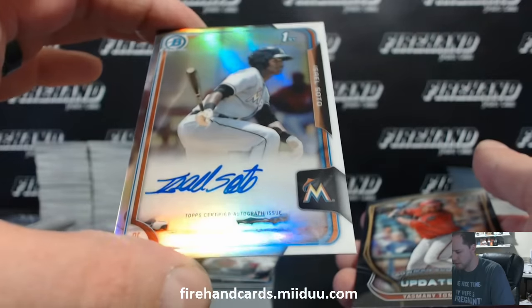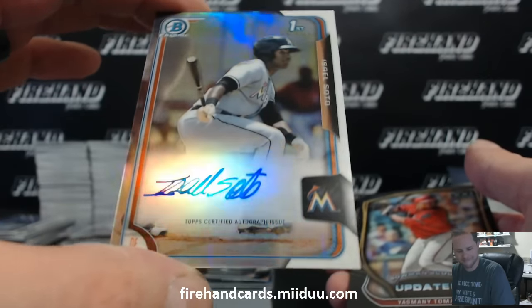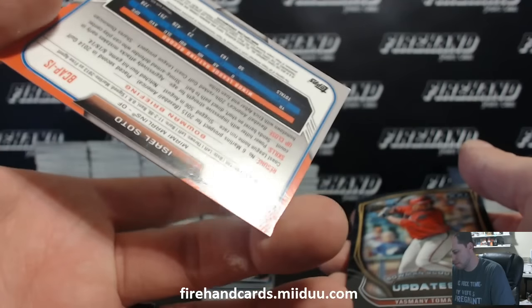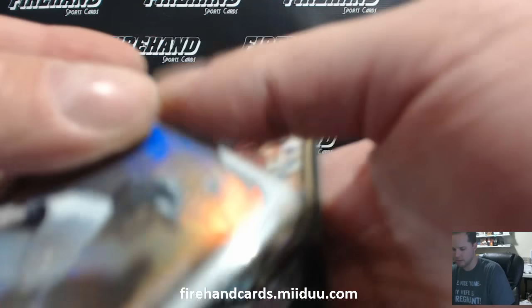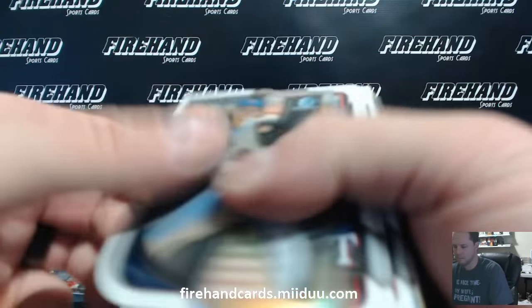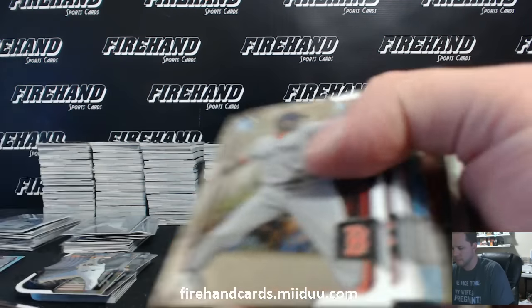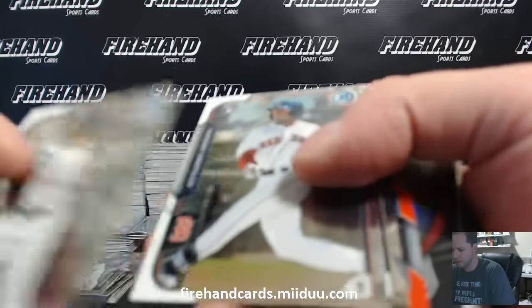refractor auto, Isael Soto, Miami Marlins. 3 points got them. 32 out of 499. Got a red refractor, guys. Good luck.